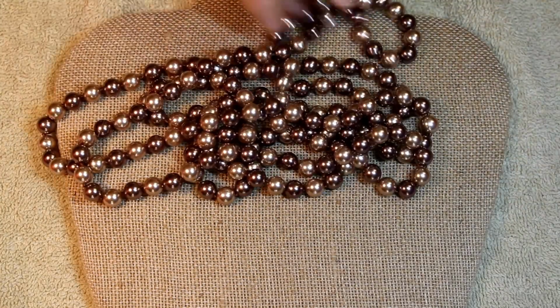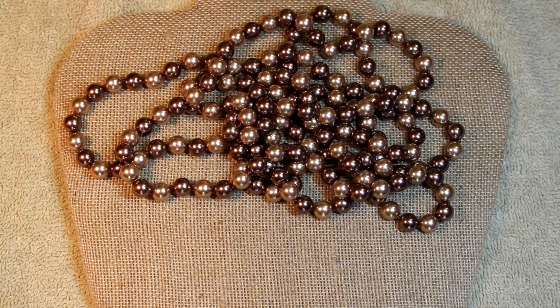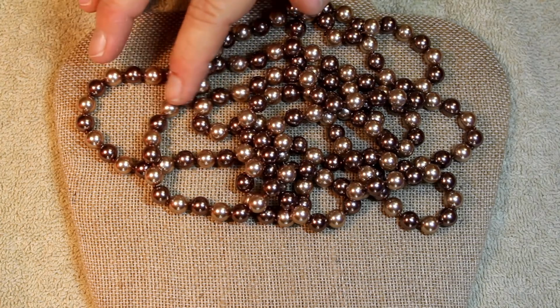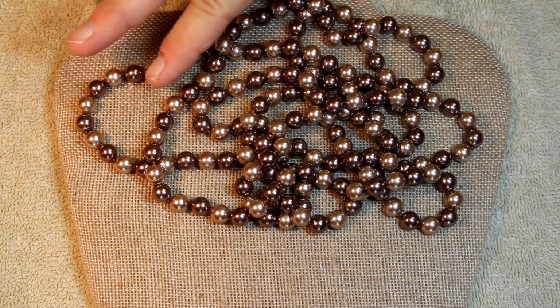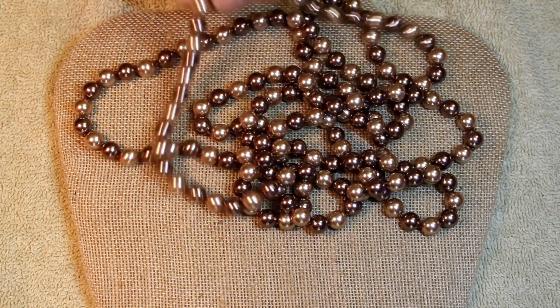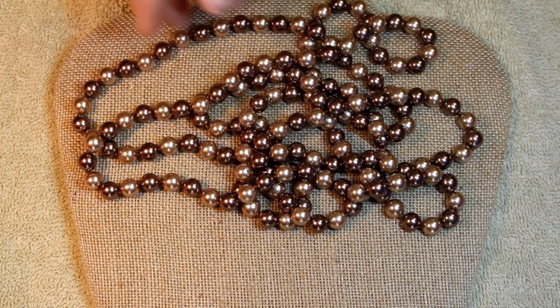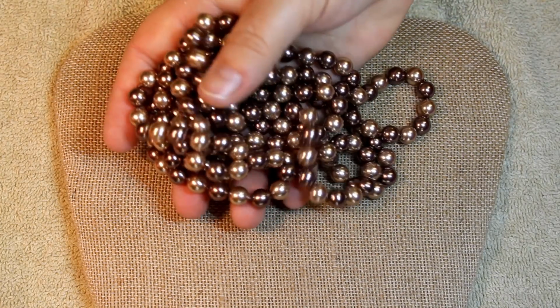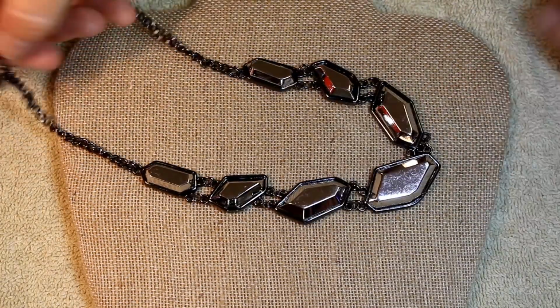There we go. This one is by Roman. We have these fabulous, well, really the two colors. We've got this kind of that honey almost color, and then that chocolate. Well, really more of a beige in that chocolate. Love that one. Okay, this is by Express.